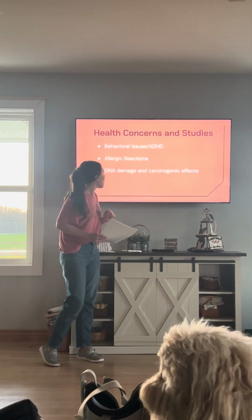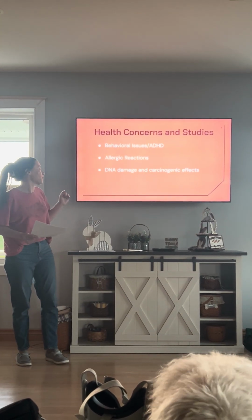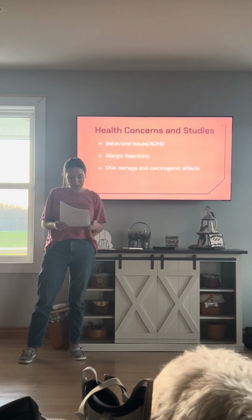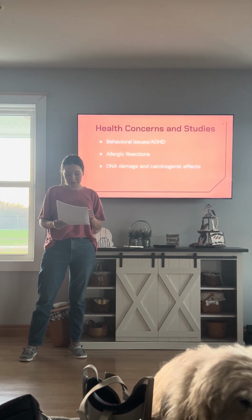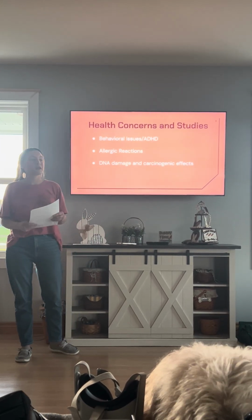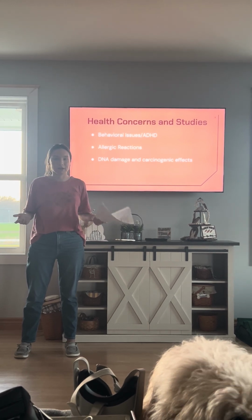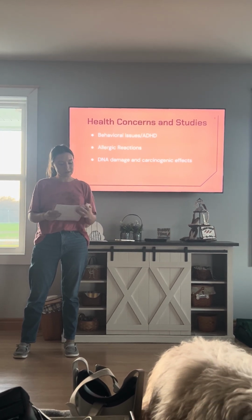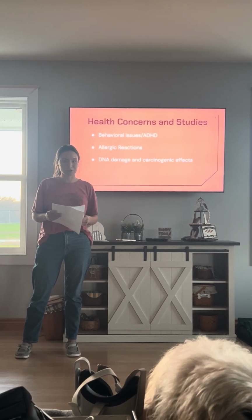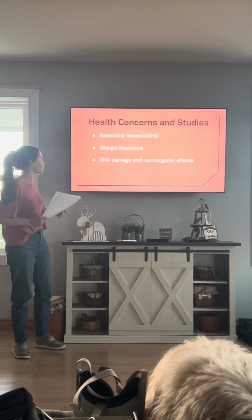Now moving on to the health concerns and studies. So the first health concern that's been linked to the consumption of Red 40 is behavioral issues or ADHD. The California Office of Environmental Health Hazard Assessment did a 2-year study based on children, where they studied their behavioral patterns when they were eating a Red 40 diet, and evidence showed that synthetic food dyes are associated with adverse neurobehavioral outcomes in some children. Not all children were affected, but it definitely had some behavioral impacts for some children.